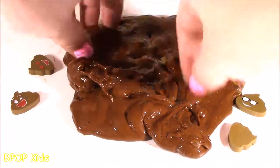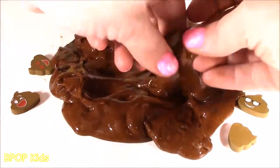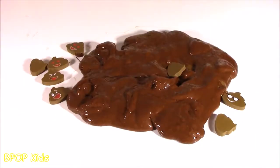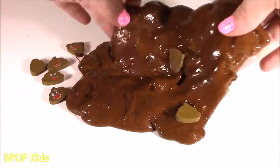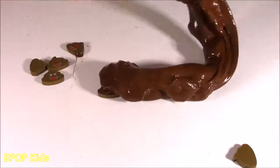Now the sunglasses, put them over there. Now the heart eyes. Bubble heart eyes is winning. So many of those. What else? Raise your face. Kind of funny how an emoji show turned into poop, poop, and little poops. We got tons of it on my table, and I actually like this slime. It looks so, so gross, but it is so soft and squishy.